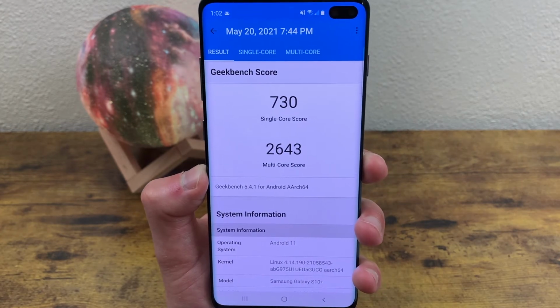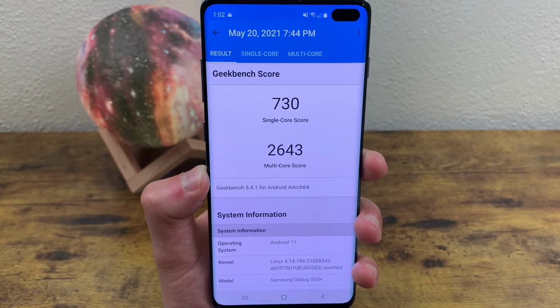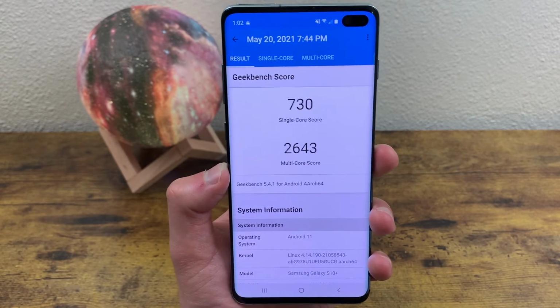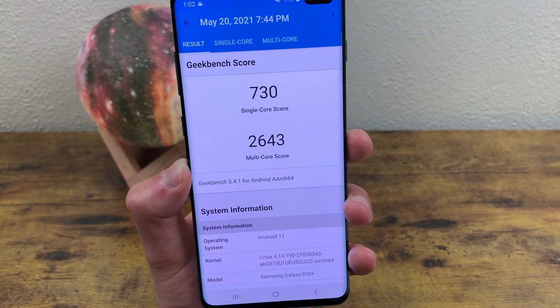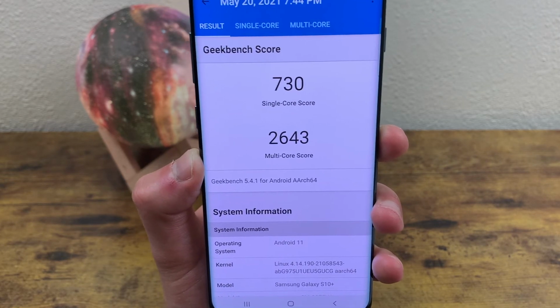So whether you're just using your phone for more basic activities, like browsing the web and going on social media, and want a faster, more high quality experience, or you're doing something like high performance gaming with something like Fortnite, or video editing with large files, this phone's gonna get the job done no matter what.